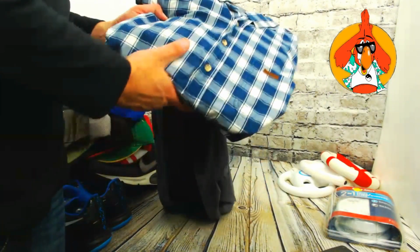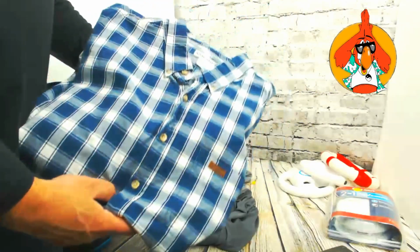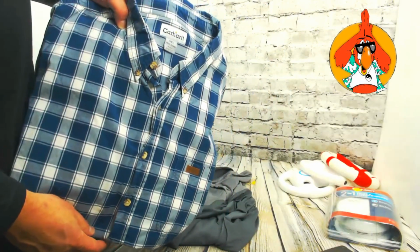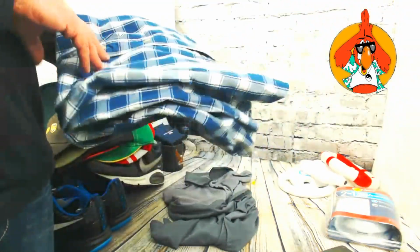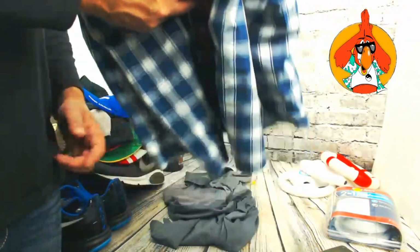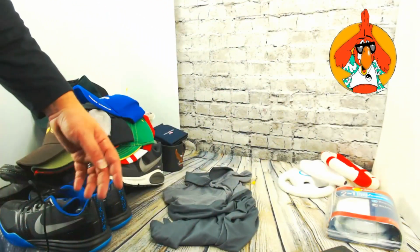And then this one here, same thing, 4XL. This one here is long sleeve, nice colors, just blue and white. So this will do well. Same thing with this one. This will go 27 to probably 32 bucks. So being 4X, it's going to do well.